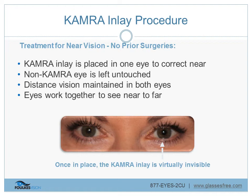I'm seeing the reflectance of this little red beam coming right through the center of your camera, so I can place it exactly through the center of the inlay. And this, I believe, is incredibly important. Really improves the effect of this device. We can get it under 100 microns of perfect centration.